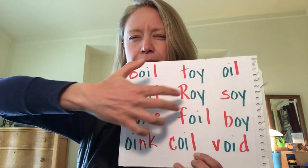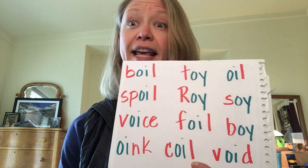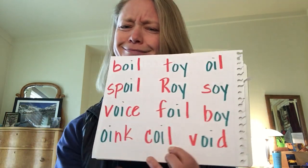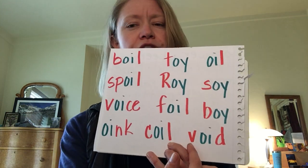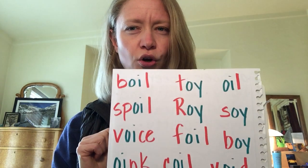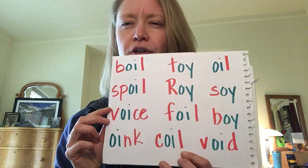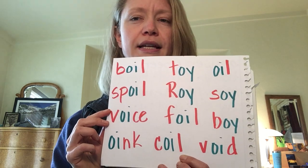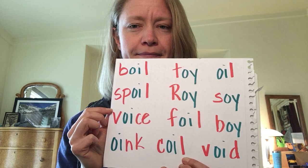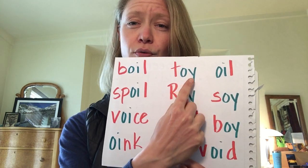A void can also be a big, vast, empty space. You could be in a cave and looking out into the darkness and think, what a big void. Cool word, right? Still just void. Did you notice anything about OY and OI? Do any of the words that end with the OI sound use OI? Nope. If a word ends with oi, you're going to use OY.